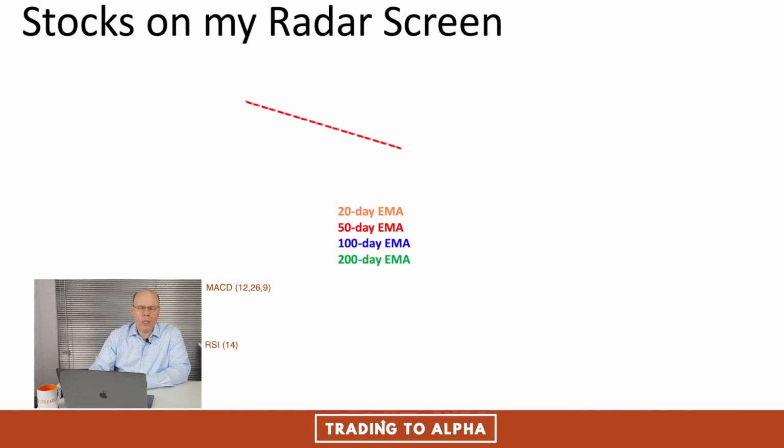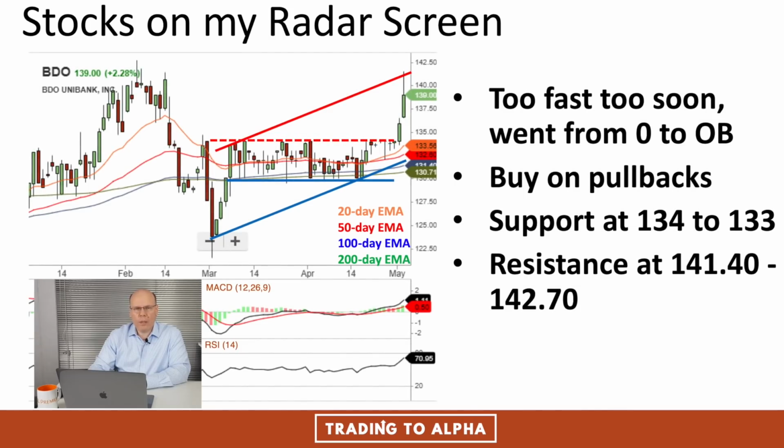Banco de Oro. Now BDO also generated a breakout situation, but in the last 2 days it's managed to hit its short-term target quite quickly. And normally when stocks move up this fast, they may have to undergo a quick corrective maneuver to adjust. Now we're looking at support closer to about 135 to 133 as a potential pullback for BDO, in which case that should provide us a good window to start buying again.